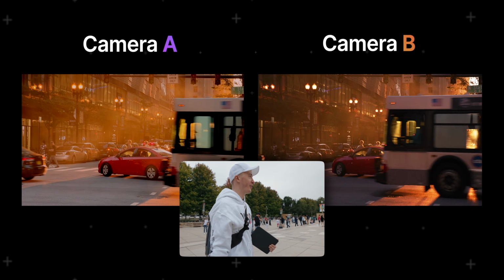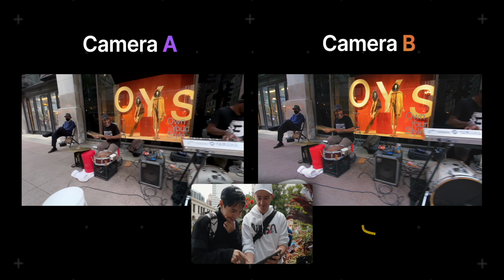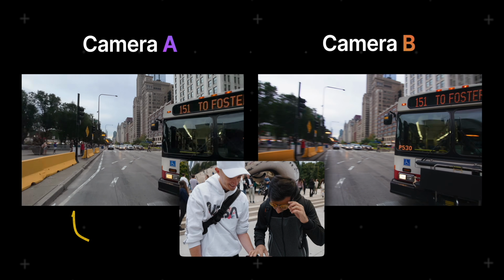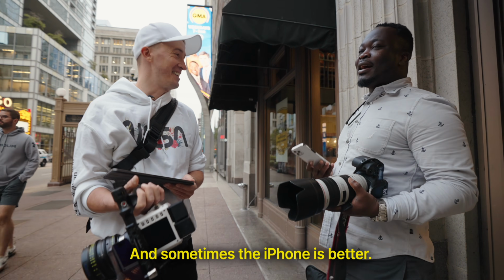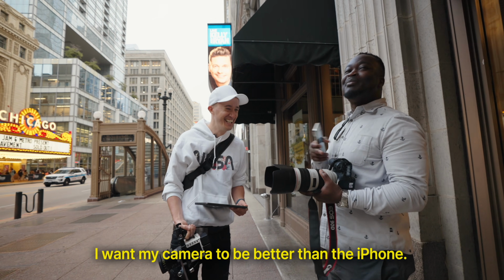Everybody's getting it wrong. Is it that close? I think you wasted money on that camera. This is iPhone. This different iPhone. Say A is the Red and B is the iPhone. B is the iPhone, because I think the camera is iPhone. Sometimes I'll shoot something here and I'll shoot something on my iPhone, and then sometimes the iPhone is better. I don't like it. I want my camera to be better than the iPhone.